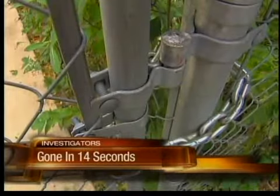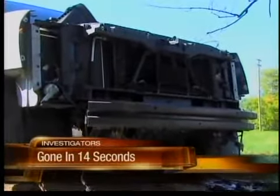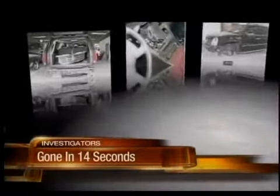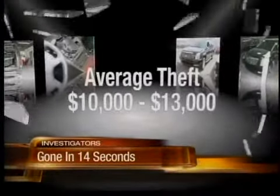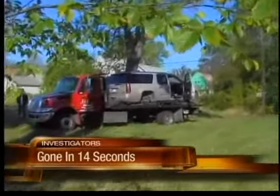Now he has the hinge sides padlocked too, but he's afraid to drive the Denali, and his insurance rates have gone up. Remember Mary Fazell? She says her insurance company shelled out more for repairs on her 7 thefts than she originally paid for the Escalade. Each theft averaged between $10,000 and $13,000. Insurance companies are taking it on the chin.